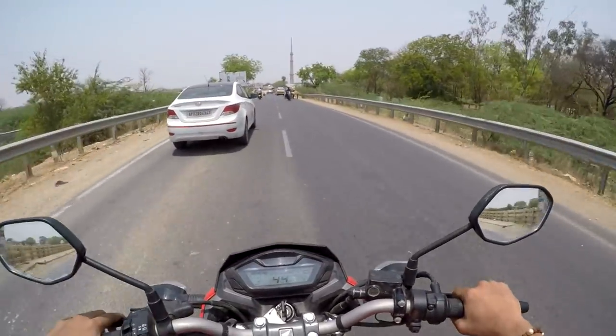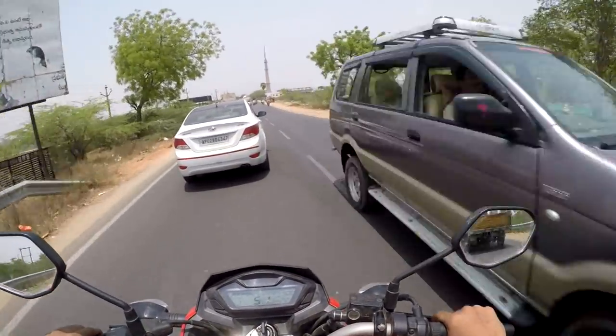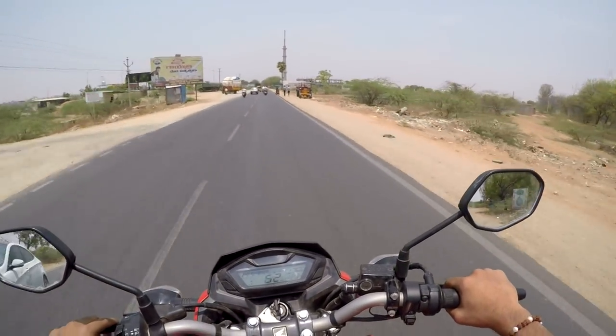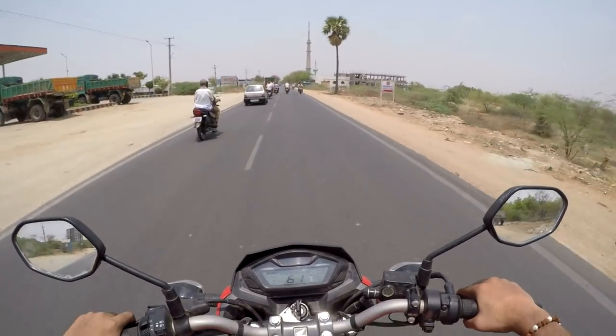Tip number 4, check the tire pressure occasionally so that your bike can roll on the road without any problem. By following these tips, you can also get the good mileage which I am getting right now.